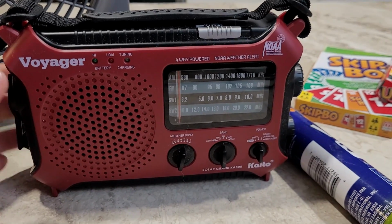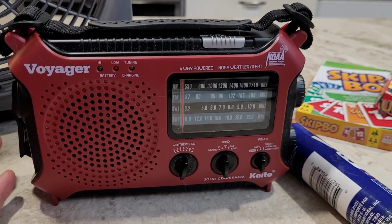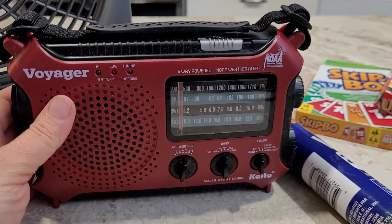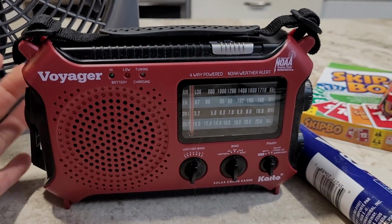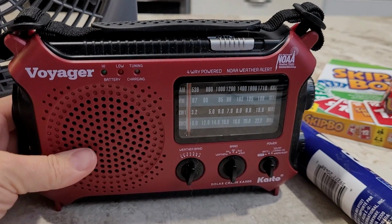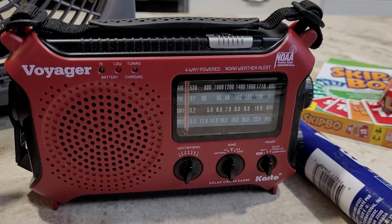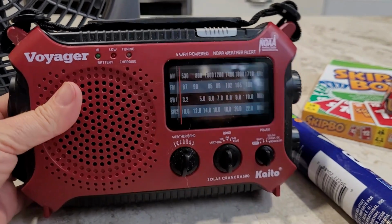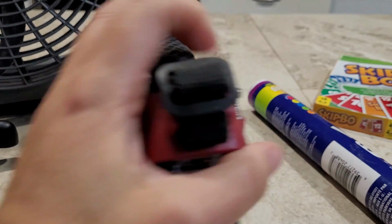I have mixed feelings about that. They make a lot of devices like this and lanterns and things like that that can be used to charge your cell phones. I don't know that that's the wisest thing to do, because then you're using your battery power to charge your cell phone and you won't have the battery power to use the device as it's originally intended, as an emergency radio or a lantern or whatever the case may be. So I definitely feel like it's better to have dedicated backup power that is used to charge your cell phone and your devices, and to use these devices for what they're intended for. But you definitely want to have an emergency radio.